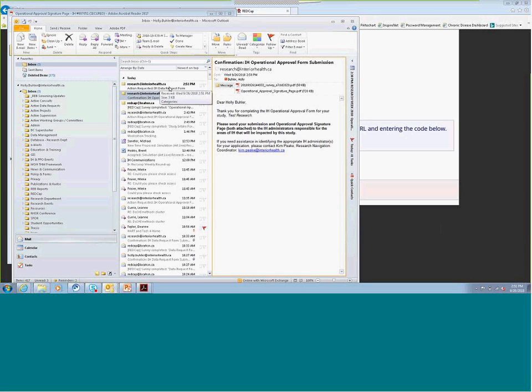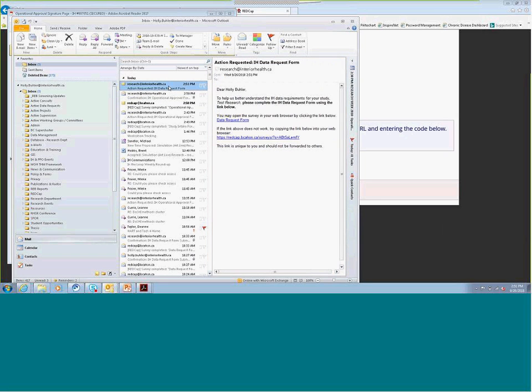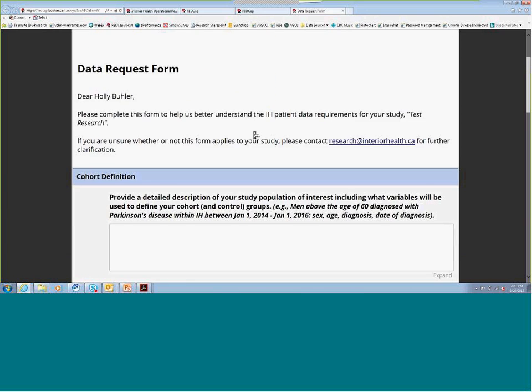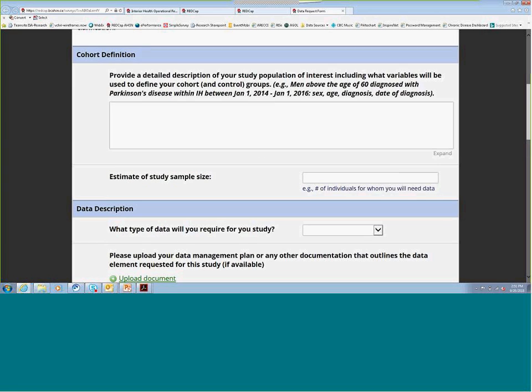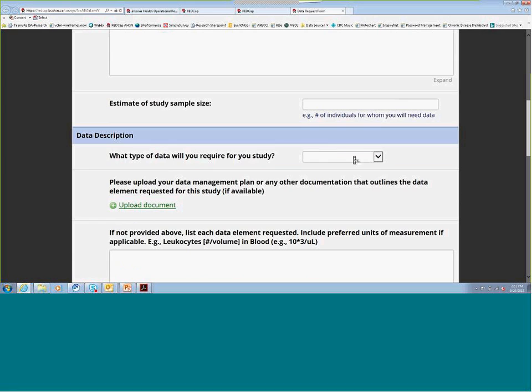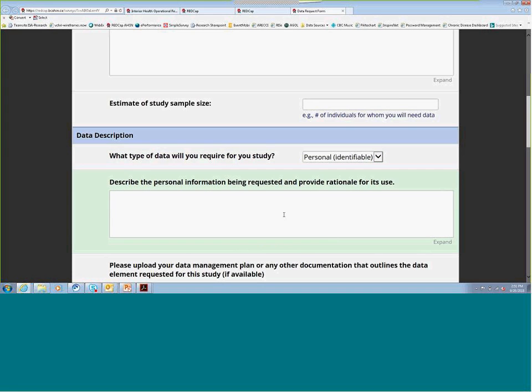So, also, after your submission, if you have submitted a request for data, you'll receive a link to the data request form. This asks for information about the cohort of interest, so the study population of interest, and the type of data you're requiring, whether it's from the spectrum of aggregate to personally identifiable. As identifiable, we do ask that you provide rationale for its use.